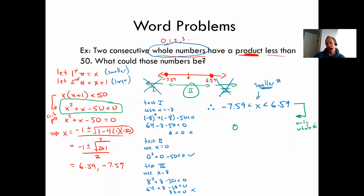One thing here, if you're thinking about this, x is bigger than negative 7.59. So 0 gets to be included. So I'm actually going to convert this sign to a greater than or equal to, because if 0 is allowed, then it's got to have the equal sign. And 6.59 won't work. I have to round that to the nearest whole number.